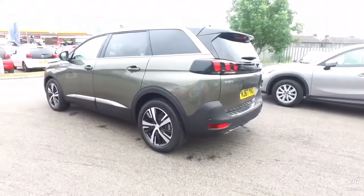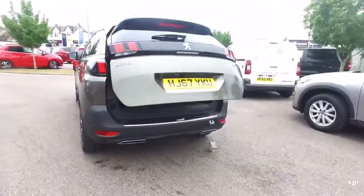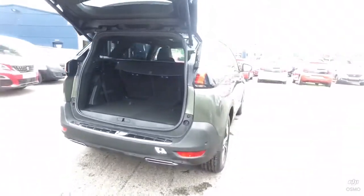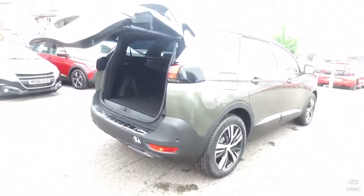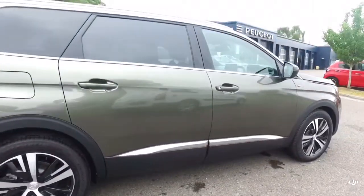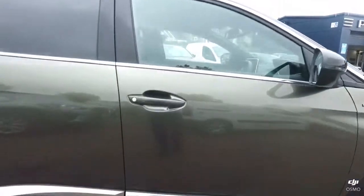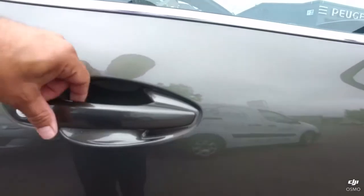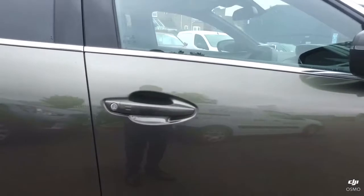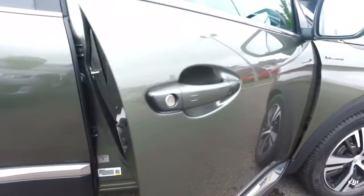Now, it has some extra features over and above the normal GT Line, one being the power tailgate. And the other, it has the Peugeot Open and Go. So that means the car can be locked and unlocked through the little ribs, or couple of ribs actually, on the door. So if I press the ribs, the mirrors fold in. And as you walk up to the car, you just pass your hand behind the lever. Here you go, click, and that opens the car up accordingly.